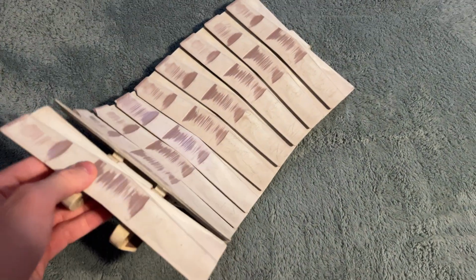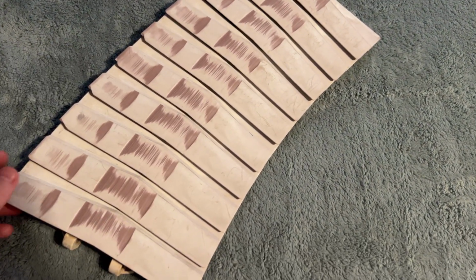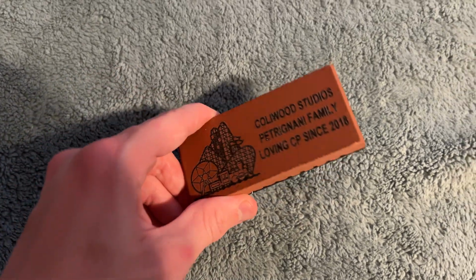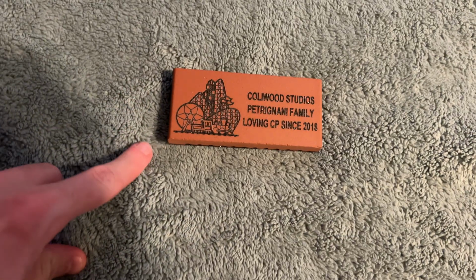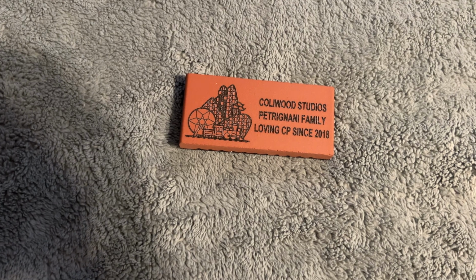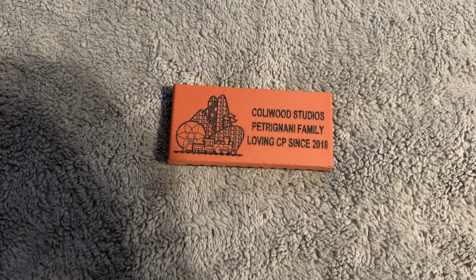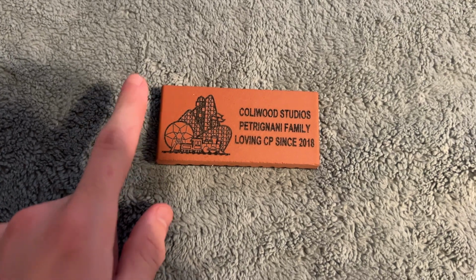So, really cool piece of memorabilia here that I'm not sure if anyone will get again. And this right here is my miniature replica brick from Cedar Point. We're going to be getting something very similar to this for Great Adventure sooner than later. Hopefully, by the time this video comes out, it'll already have arrived and I'll have a video out on that. But otherwise, this is the only one I have.